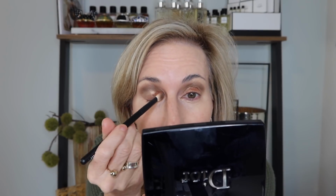Taking this Wayne Goss, you guys, this is fantastic for highlight, but I tend to like to use this just to softly blend out my shadows. It keeps them in place, but softens everything. Then I'm using a Rephr, and this is number 1, so it's a teeny bit more of a flat brush, and I'm going into this beautiful peach color, and I am going to lay that peachy color on top of that lighter gold.